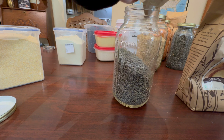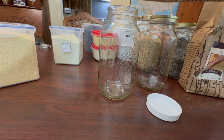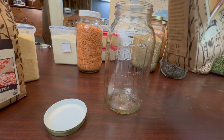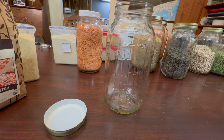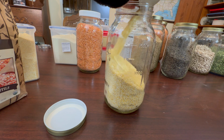Found another jar to fit the rest of the French lentils and the rest of the red lentils. And the last bit of cornmeal. I probably could have fit this into a quart jar.